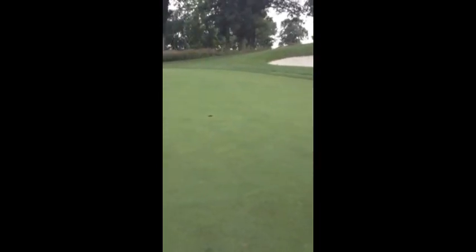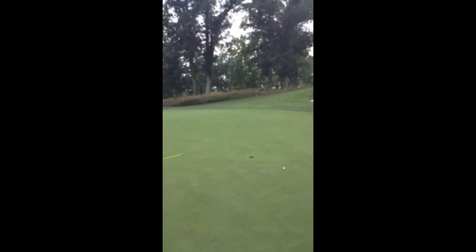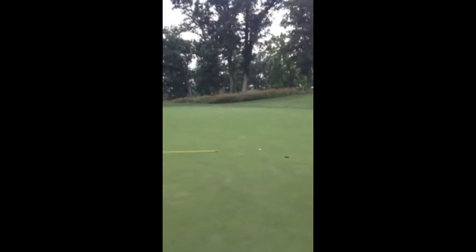Wow, Pete's putter is awesome, by the way, and it's a bit right to left. Oh, and he misses it by the slimmest of margins.